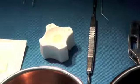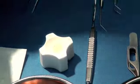And voila, that's our corneal transplant donor tissue.